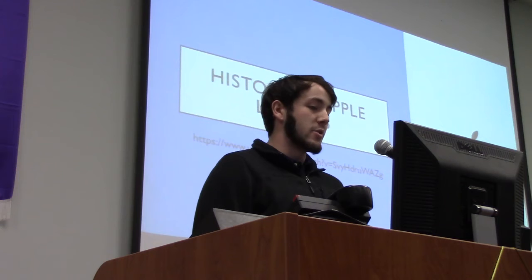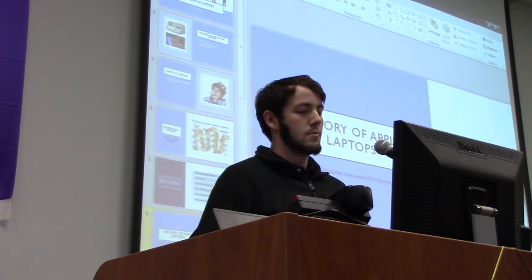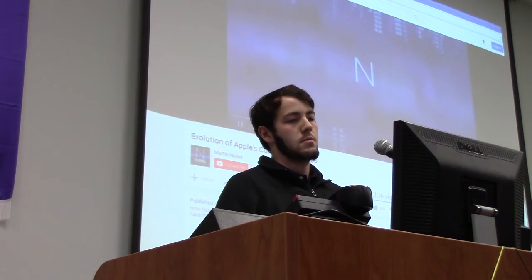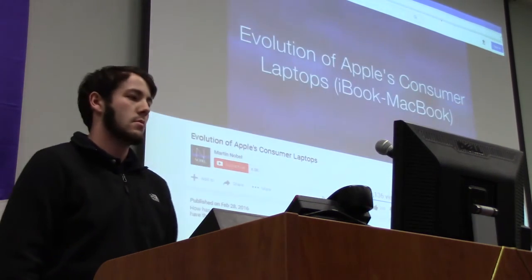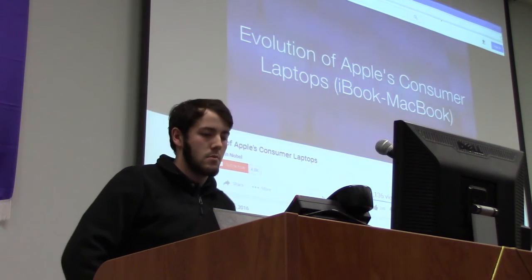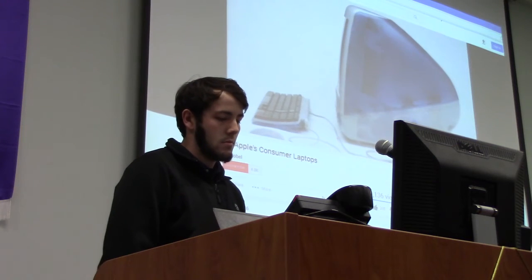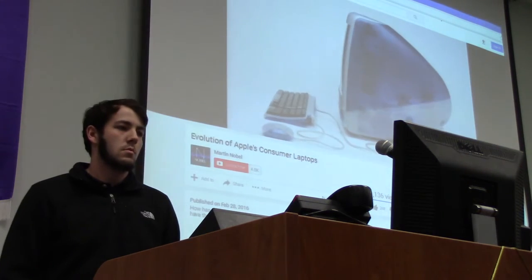Now let's look at the history of Apple laptops. Apple has always developed laptops for the professional market since the early 90s, but this leaves many consumers out. How does Apple make up for it? They start selling laptops which are aimed at the same market of people who would purchase the iMac.